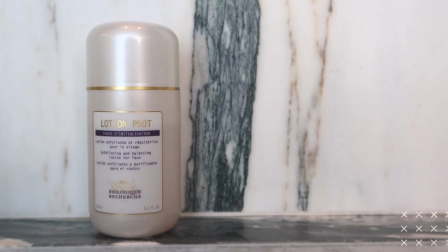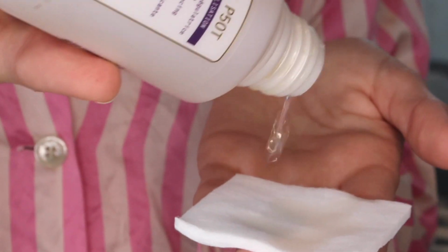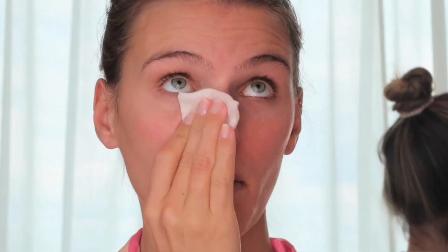This is their Lotion P50T, and it's really good for just exfoliating and balancing out the skin. If you have pink spots in some areas like I do, or just uneven skin tones, this is great for that. Sometimes it's a bit tingly. For me, it's not right now, but sometimes it can be a bit tingly, not super painful, but I feel like that's how I know it's working.